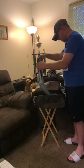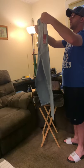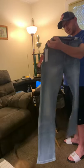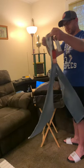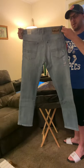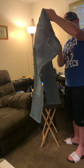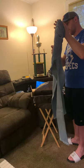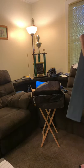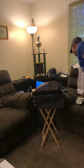And last is a pair of jeans by Buffalo. So they didn't get my size right. It says 31-30. I'll try them on to see, but that is the last thing in there. Stretch fabric. Anyway, so there we go. That is the $85 package.